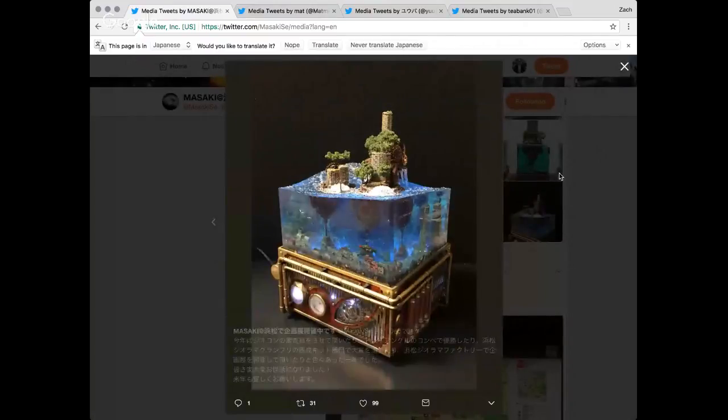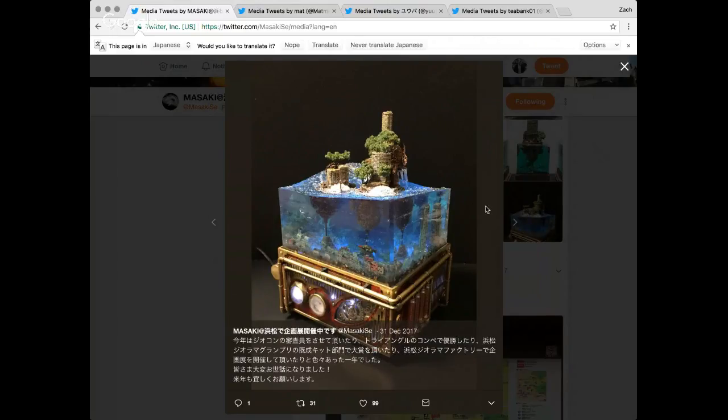This was another photo here. But the water effect was so cool too. How it's not just like flat water. How he made it actually look like there were big waves, like these waves. Oh, yeah, and the water crashing over the sides of the little islands.